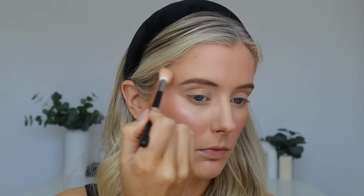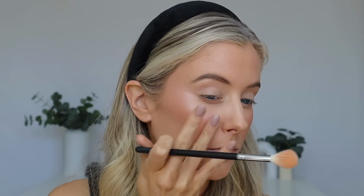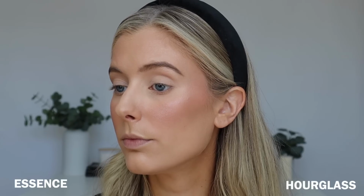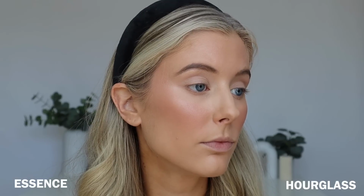I do think that this Essence highlighter is a little bit more intense, and it's easier to build it up to be more of that kind of beaming highlight if you want it to be, but you don't have to. You can also get a really nice, subtle, diffused look with this. What I typically have to do is just blend it out with my finger, and then pretty much the exact same thing as Hourglass.